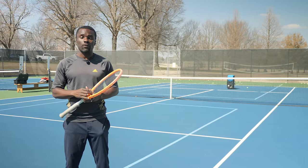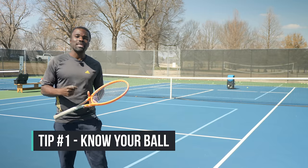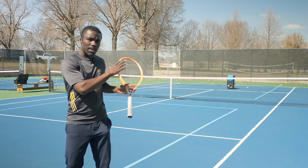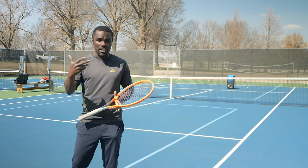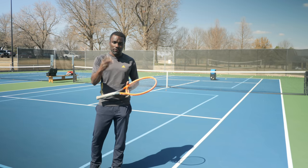Tip number 1 is, first of all, realizing where your ball is going to be hit by you. And so what this means is start calling your balls when you're either in warm-up or like I'm going to do with the ball machine in a second. Start getting a knack for feeling where your ball is going to go. How you do this is starting to pay attention to 3 different things.